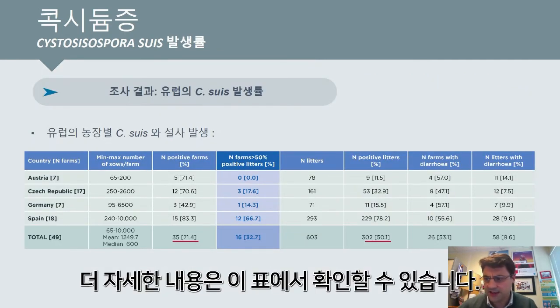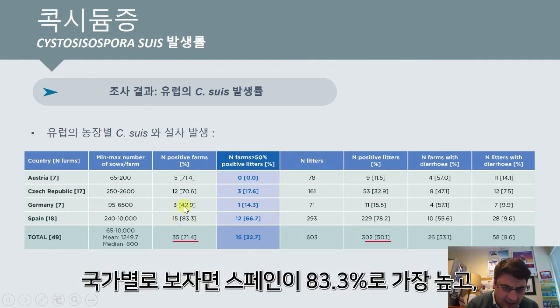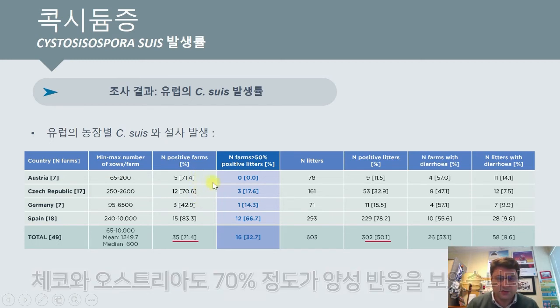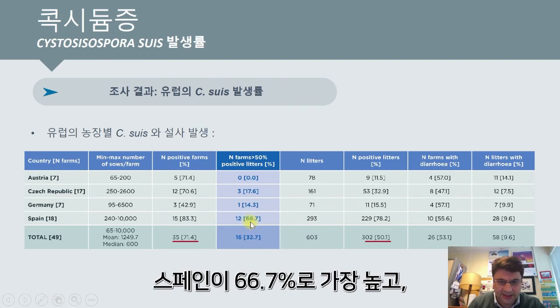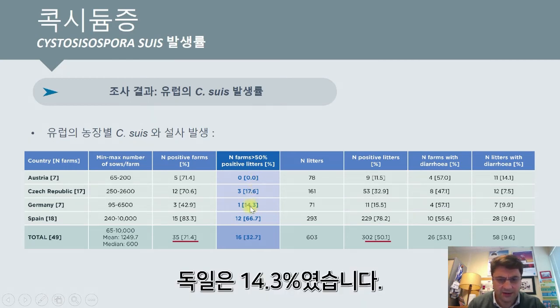If we go into more detail, you can see here the table. The positive farms were 70.1%. If we go per country, you can see Spain is the highest with 83% of positive farms. Germany was very good, below 50% of the farms, but still 43%. And then you can see Czech Republic as well, a high percentage of positive animals, and Austria as well, a high percentage. If we see positive farms, we can see as well that in total 32% have more than 50% of the animals positive. In more detail, Spain was the highest with 66, and Czech Republic 77, and then surprisingly Austria 0%, and Germany 14%.